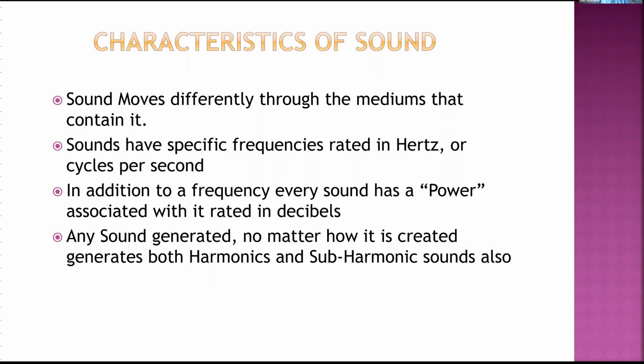We also rate sound waves with power, and we call that rating decibels. To give you something to relate to, a siren on a fire truck or a police car has 105 to a maximum of 110 decibels. And we actually measure that 12 inches from the siren itself. So you can kind of get an idea of that decibel rating.